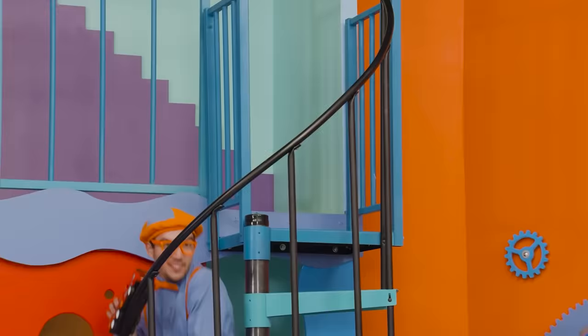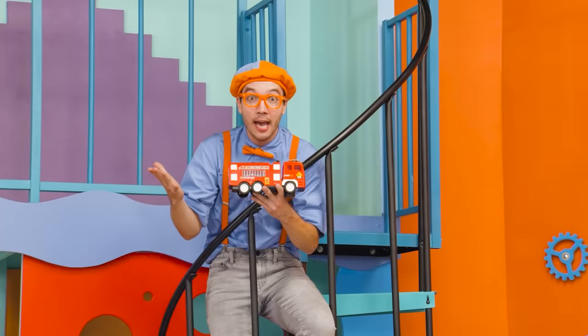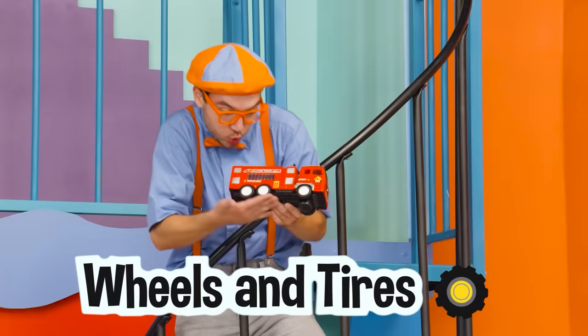Whoa! Hey, it's me, Blippi, and I have a really cool fire truck here. It looks just like a real-life fire truck. With a hose, and horns, honk honk, honk honk, and some really big wheels and tires. I think it would be so cool to be a real-life firefighter. Yeah!